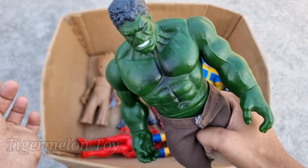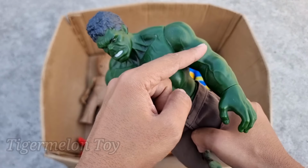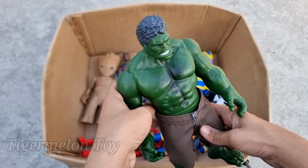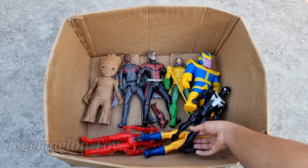Wow, guys, incredible green angry Hulk smash is very strong and very huge, guys. Look at his very cool abs and chest and biceps, guys. This is very strong superhero, incredible Hulk smash. Wow, he's very cool. Now, who is next, guys?